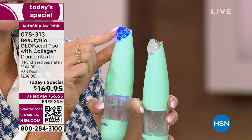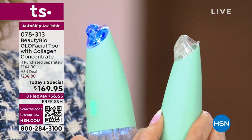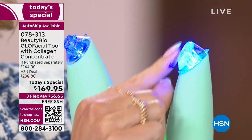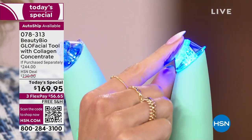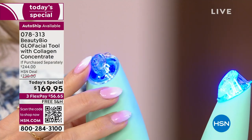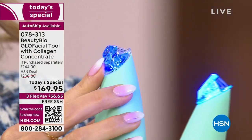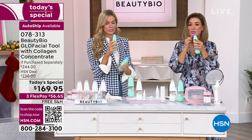Here we go. So here are the heads. Here's that narrow head. Okay, I have the blue light on. And then here's the wide head. It comes with both. So wide, think cheek, forehead. You could even do chest if you really love your significant other and they ask you to do their back. I know it's gross, but yes, real. You can do that. But this guy right here, that's where you dig for gold. You take it right in next to the nose. Oh yeah, just like this, you guys.